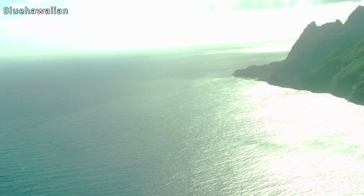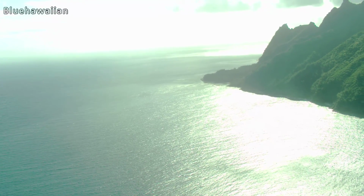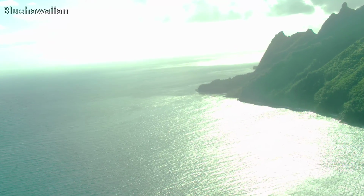As you look at Ke'e Beach up ahead of us here, look on the far right side of the beach up there and you can see the shape of the coral creates a perfect little lagoon. That's what's always made it so popular.